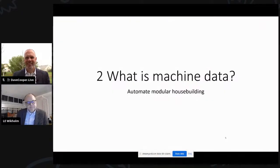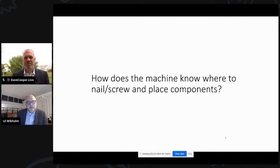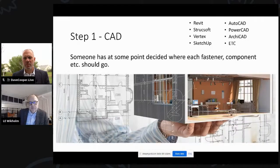So what is machine data? And how does the machine know where to nail and screw and place components? Yeah, it's all coming from the module and from the drawings, and it can be all kinds of different software, Revit and AutoCAD or other CAD software. And you also have software that is actually working more on the production of the data. It's not a CAD system, like Struxsoft up there. And Vertex is also doing both CAD and data production. But it's all coming from the CAD system.